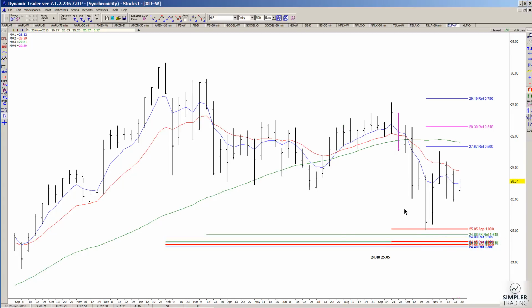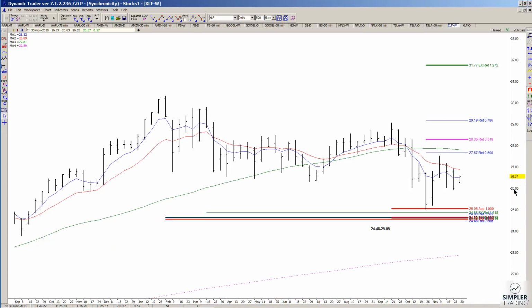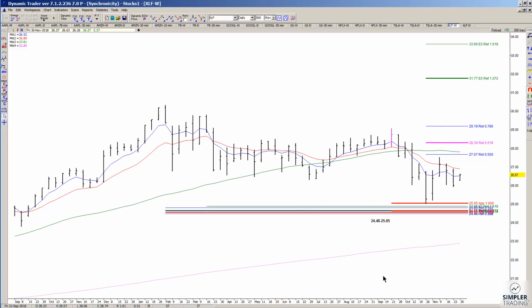Well, we've obviously already rallied off of this area, so you're a little bit late to the party at this moment. However, you have a pullback to the recent low, and if that low is any good, we should hold on a pullback to it. The potential upside target off of this setup zone is up to this 31.77 area. Okay, so there's not a ridiculous amount of risk if you look at this pullback for an entry.